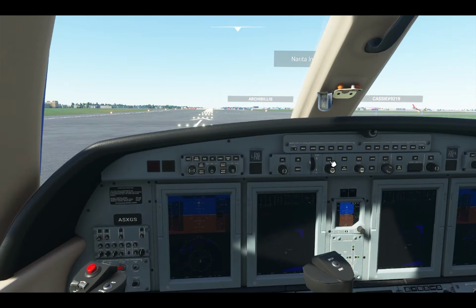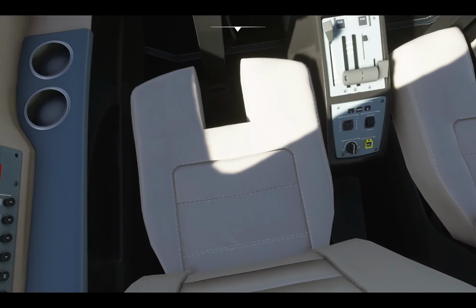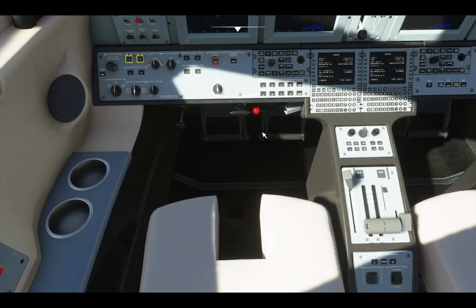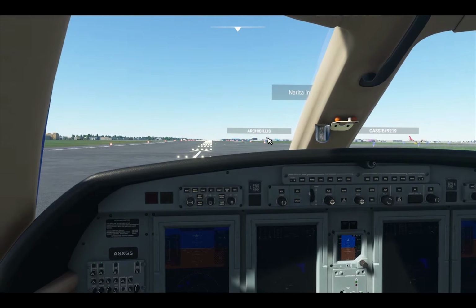Vertical speed is on. I want nav on. I'm going to leave flight director off until I get closer for approach. There's my autopilot quick disconnect. Your cabin lights. Where the heck is your de-icing? I don't remember where any of the lighting and instrument controls are. Anyway. Alright, so let's basically repeat. It's going to be a pain in the butt to see anything on here, and that really cheeses me off.